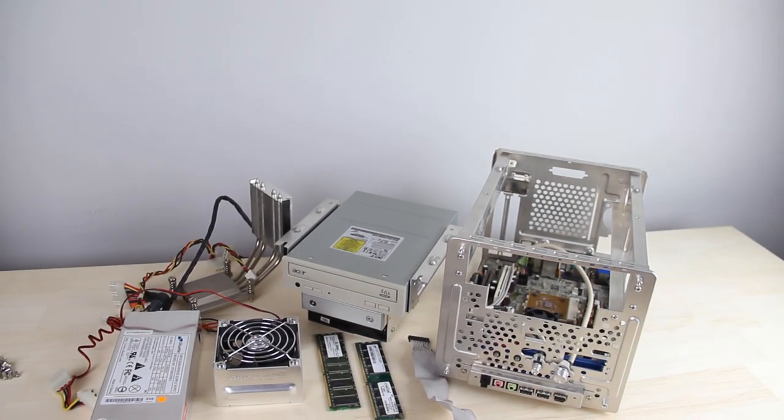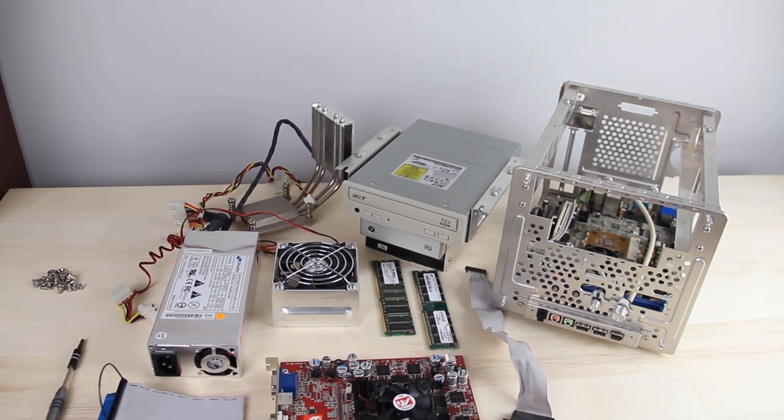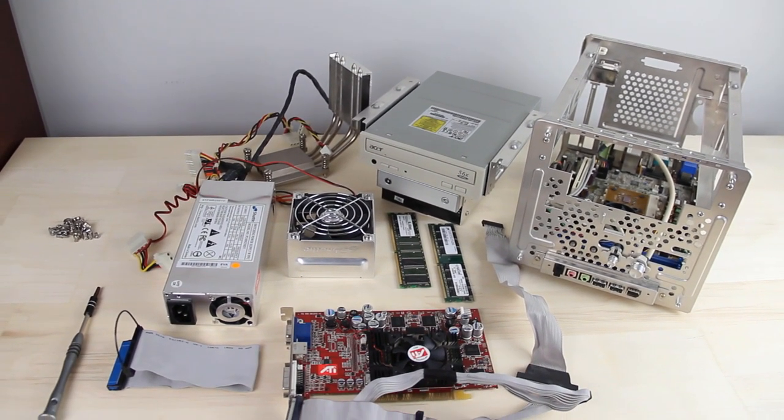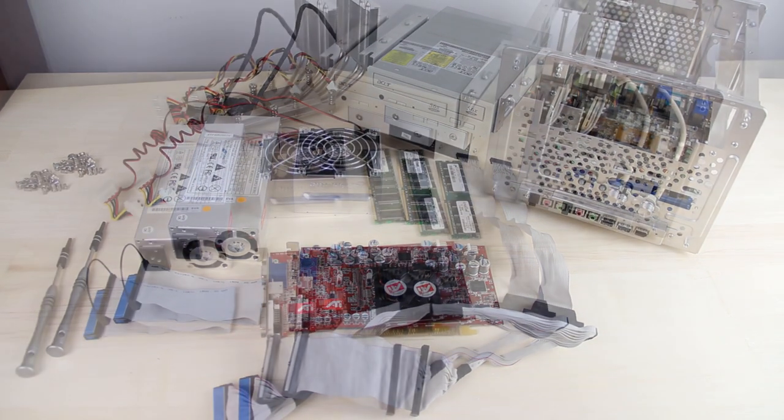Spreading the components out like this, it's fun to see how much actually was jammed into this tiny case. That said, I went ahead and gave the parts as well as the case itself a good clean so it's ready for assembly. Sit back, relax, and watch me fumble this thing back together.